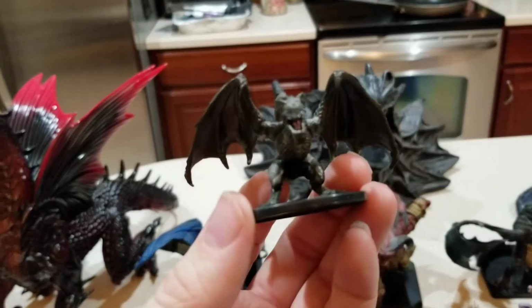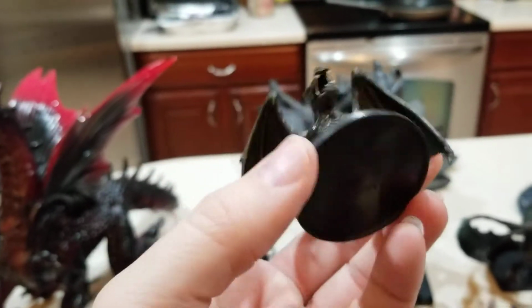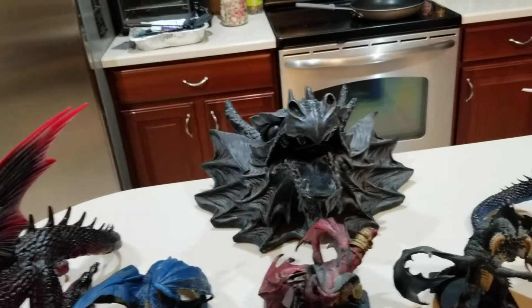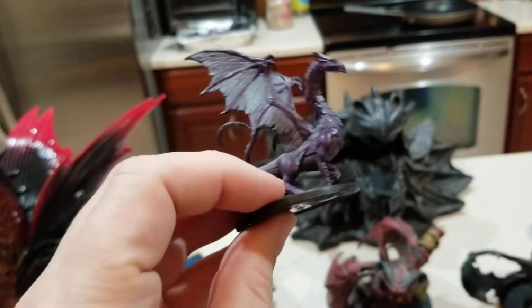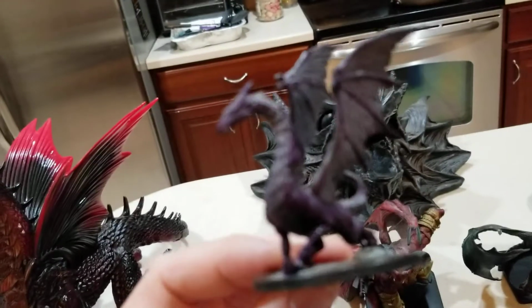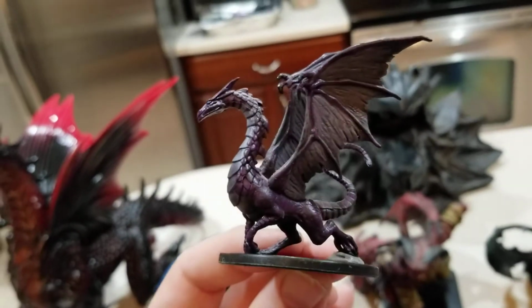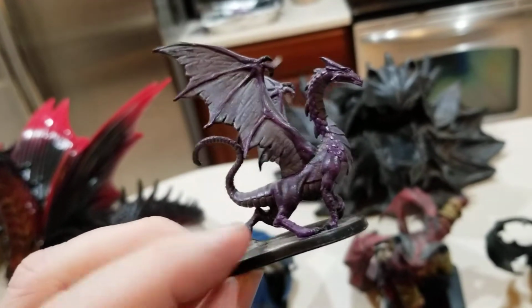I believe this might be a wyvern. I don't even know if this is an actual real dragon. Let's see. Oh, I was right. Yep, it's a wyvern. How about that? Good stuff. All right, next dragon, I believe this is a purple dragon. I've always wanted a bigger figure of a purple dragon. I always liked the coloring and the styling of this type of dragon. Again, it's another chromatic. Really pretty cool.